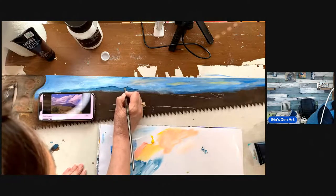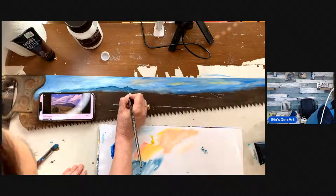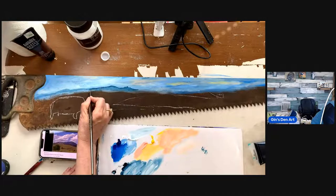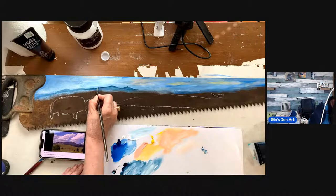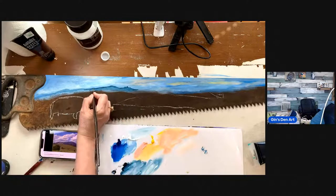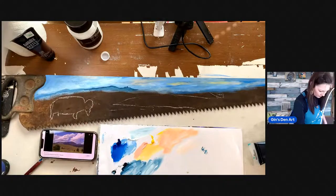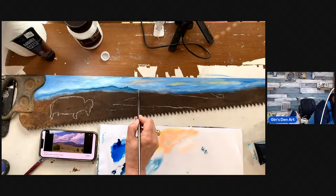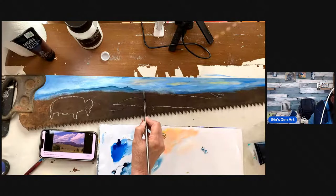All right. So, you think she'll be able to know that that's the sleeping giant right there? I'm not going to tell her, but I'm going to ask her if she sees anything. I'm getting paint all over myself, y'all. All right. So that's going to be a really, really far mountain range back there.